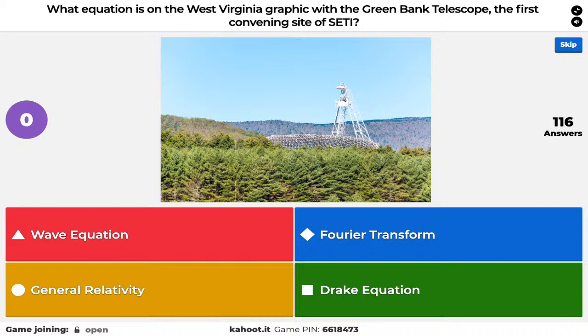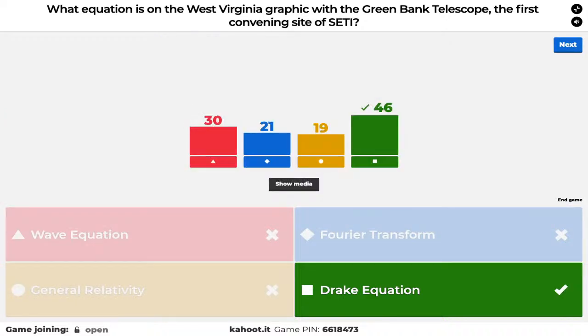Do you know this one? Have you seen the West Virginia truck going down the street and you saw the equation on the side and you wondered what it was? 46 people got the correct answer. It was, in fact, the Drake equation. The Drake equation. I tried to throw some hints into that question for you. The search for extraterrestrial intelligence being the one.